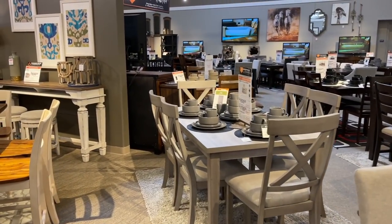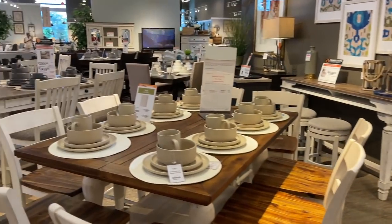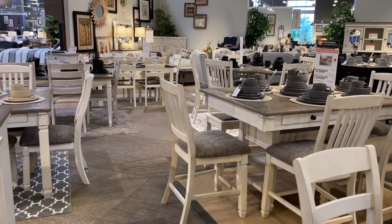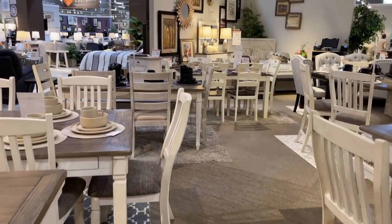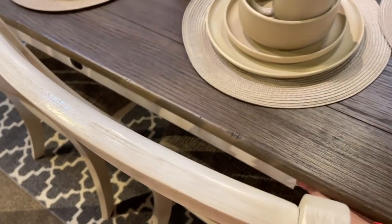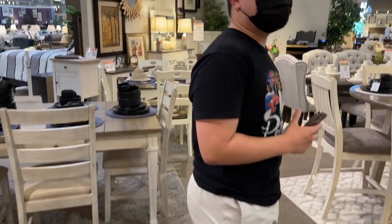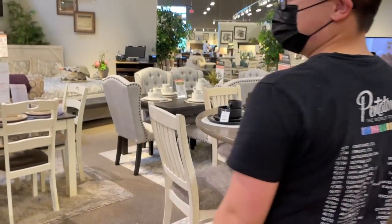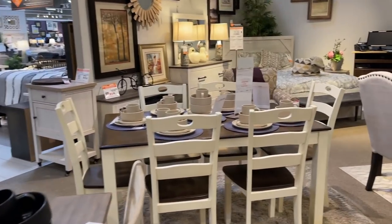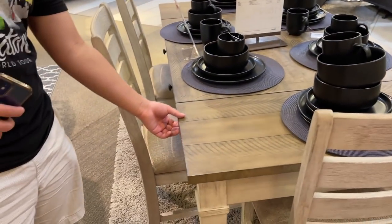Okay. I know. A lot of them actually look like the smaller ones. A lot of them do. This one has, is this a real drawer? There's drawers here. Maybe you can put your placemat in there. Oh yeah. I guess you can hide your spoons in there, but no, it's just a design.